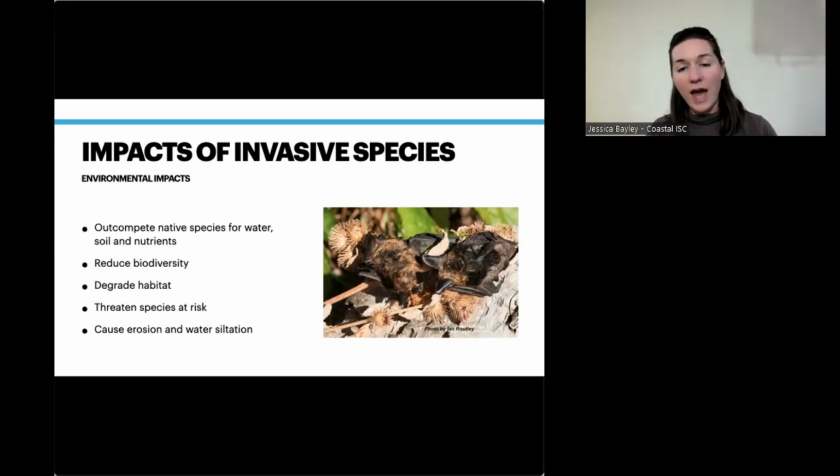The photo there is a little bit hard to make out, but that's a bat, and it's been caught in burdock burrs. Burdock is an invasive species here, and it produces these burrs, usually about that big. The person who invented Velcro got the concept of Velcro from these burrs. They're so sticky, they stick to your clothes if you're hiking and brush up against them, but they'll also stick to bats, and they've been documented to cause death in bats because they stick to them and then they can't fly anymore. So that's an example of a threat to other animals.